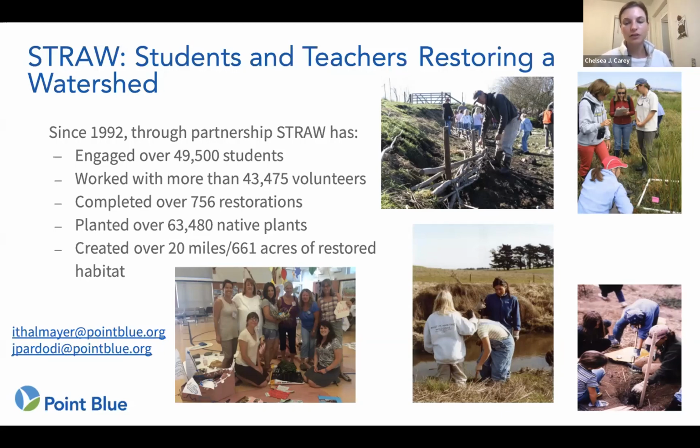So really recognizing early on the benefits of riparian habitats, the need to help restore them given their loss on the landscape, and taking action in what I think is a really meaningful way with partners to restore these areas in collaboration with students and teachers. So if folks aren't familiar with how this works, our STRAW staff coordinate with teachers to not only do education in many cases prior to coming out and restoring sites, but then at the sites themselves are doing professional grade restoration projects with students.